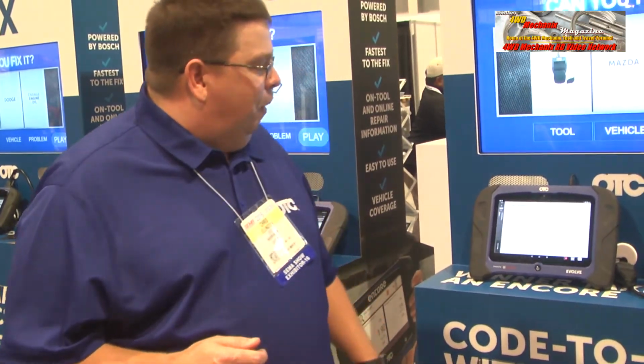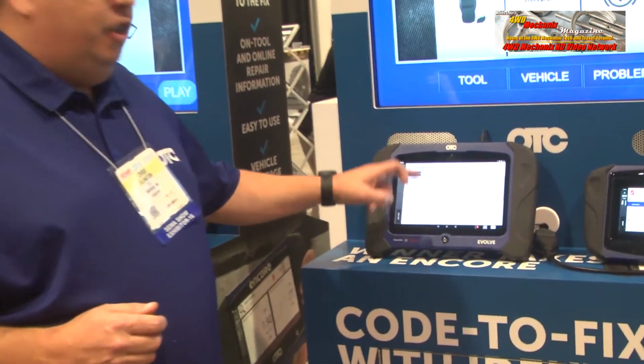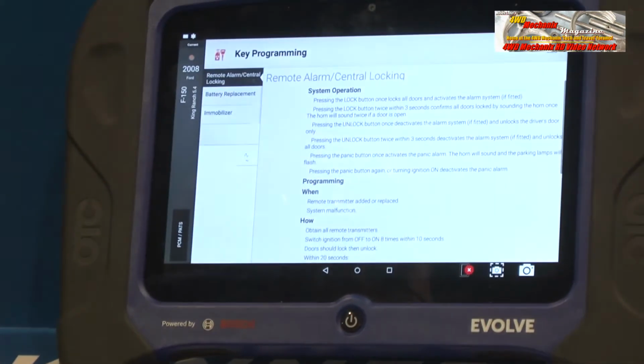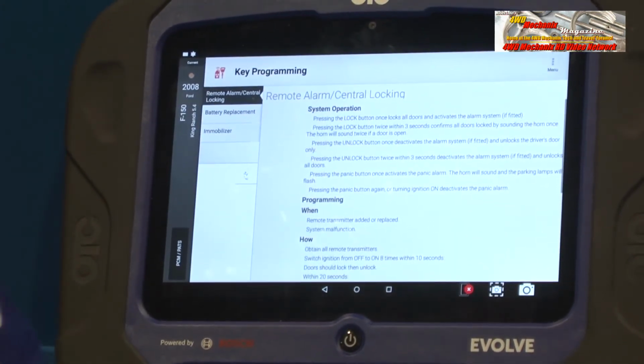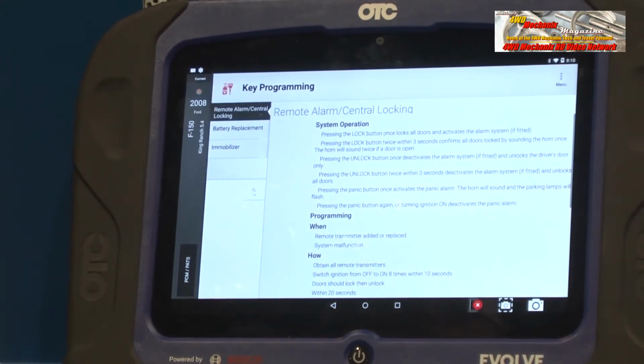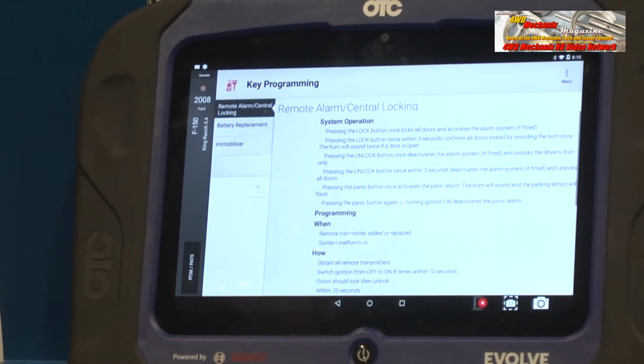Into our key programming, we will actually describe how to reprogram not only the key fobs, because the key fobs are now part of the TPMS unit. So now also we can teach you how to do the key fobs, the immobilizer, and how to replace the batteries on the fobs themselves.